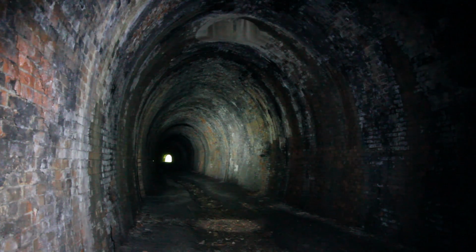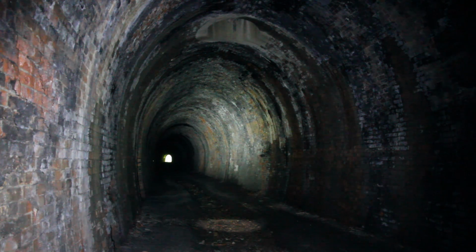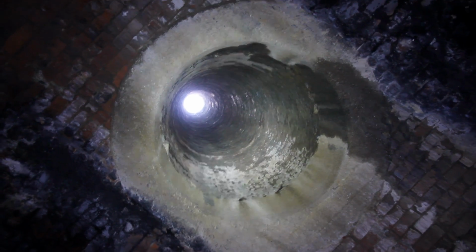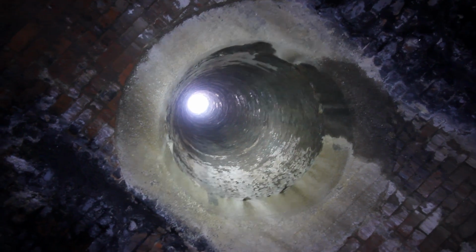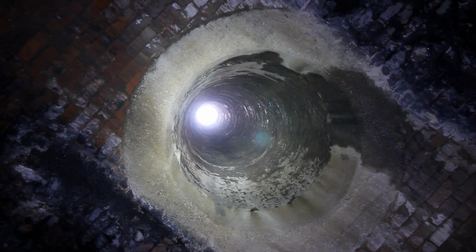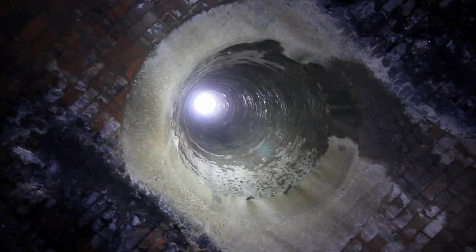Now if I take the torchlight away, I wonder if you're going to be able to see the light coming through the darkness. Now this is the view up the shaft, up the Northern Road shaft, which is the slightly shorter of the two. And you get an idea of how far underground the tunnel is just by looking up these.